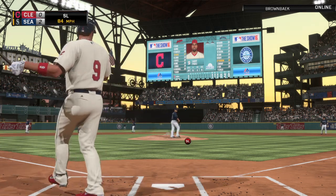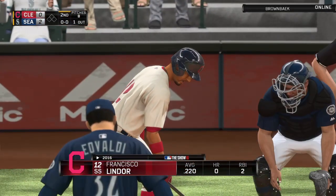And a great pitch there as Pujols swings and misses, and it's always a sigh of relief when you can set him down.